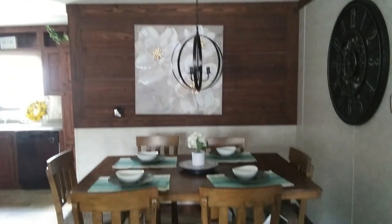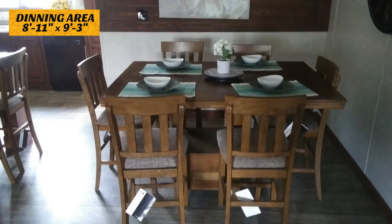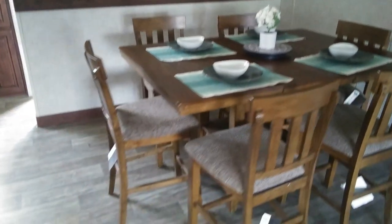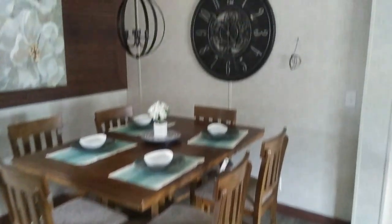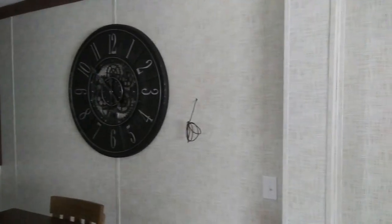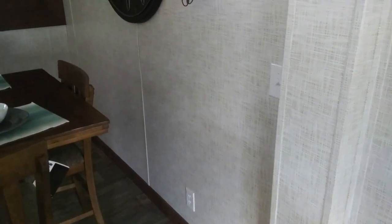This would be your dining room area. You have plenty of space for a 6-seater or 8-seater. Right here, they would have it set up as a 6-seater. So plenty of space in your dining room. And you have plenty of space right here to put like a buffet hutch or a table right there if you choose to do so.